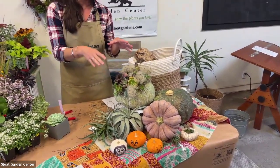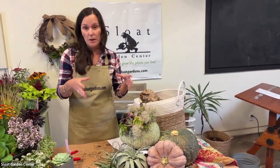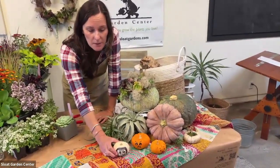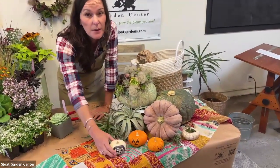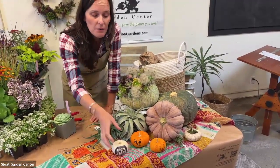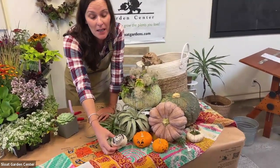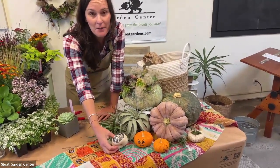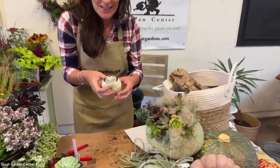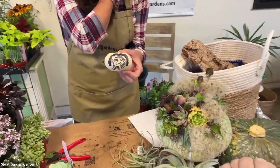But what's nice is you can do a succulent pumpkin for a larger centerpiece. But then you can take these little mini pumpkins and have them as place settings, or just kind of around the centerpiece. This is a way to also engage kids if you want. These were decorated by my fellow employees to help me with this class, but you can have fun with it. Kids can decorate the little mini pumpkins.